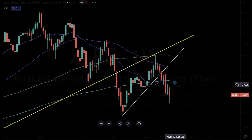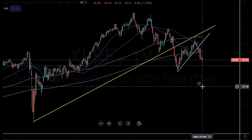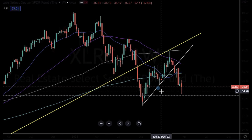All right, let's take a look at XLRE, which is the real estate. There's lots to discuss here. Obviously, we're discussing this wedge pattern, upsloping wedge pattern. It is broken to the downside. Now, XLRE, I remain super bearish on real estate because it is hitting and breaking key levels.